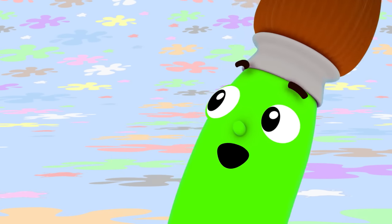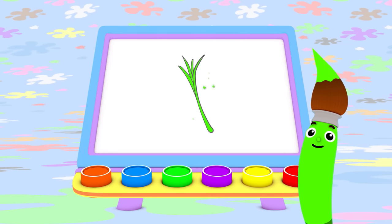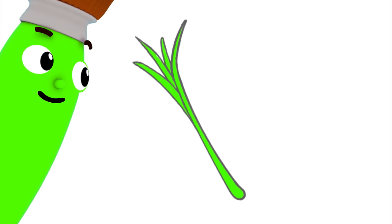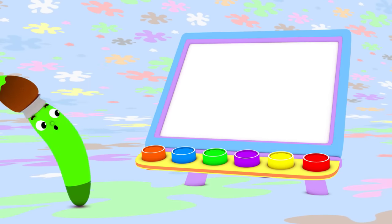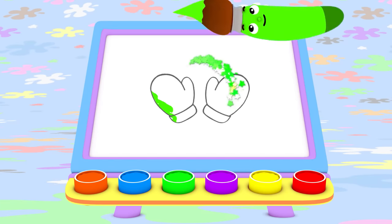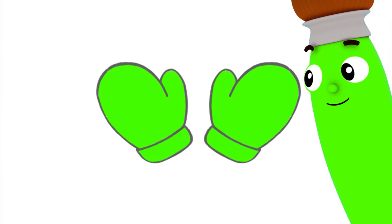What else can I paint with green? I know! Green onions! Don't eat them plain. That won't taste good. I can use green to paint mittens, too. Watch this. These will keep your hands warm all winter.